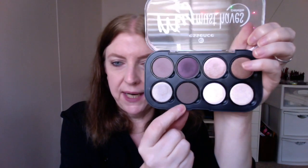And then this shade right here is called Brownie-licious, and this is a very deep, cool tone brown, I'm going to say. Look at the pigmentation in that. But it even leans a little bit taupe, I would say. That's a terrible swatch. Let me blend that a little bit. There we go. So that's either a really deep taupe or a cool toned brown.